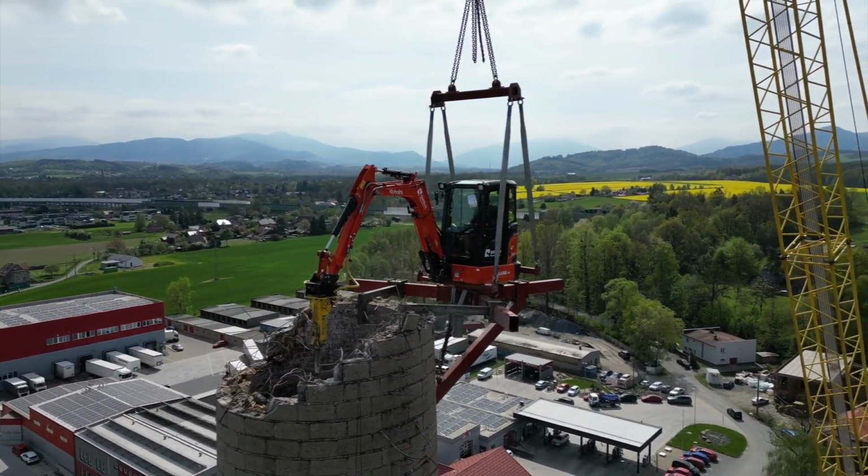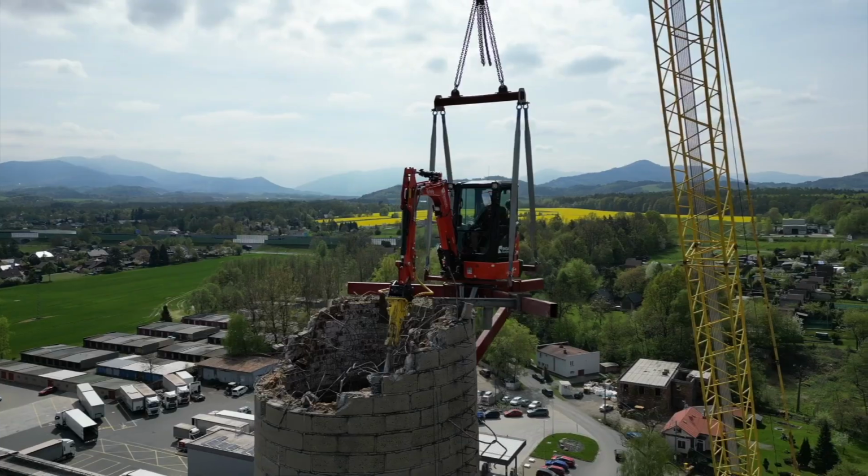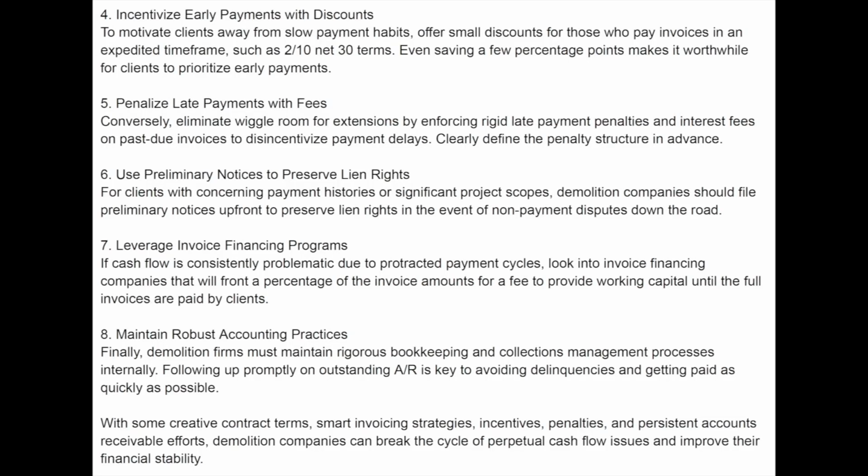Number five, penalizing late payments with fees. You guys have to make sure that people understand that incentives are real. You can incentivize people to do things in a certain way for the positive. You can also disincentivize them to pay you late, as an example. So that's where fees can come in, and make sure that those are very, very clear in your contract and your agreement, and everyone's on the same page with that.